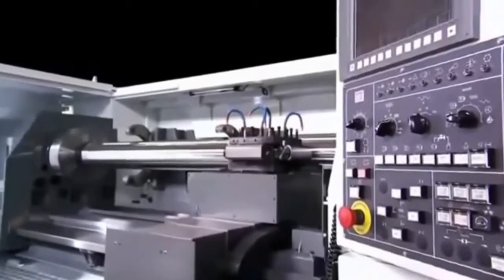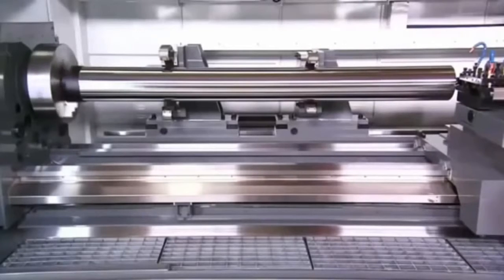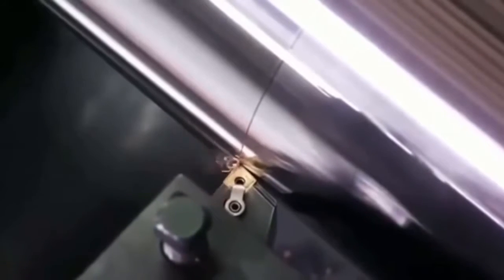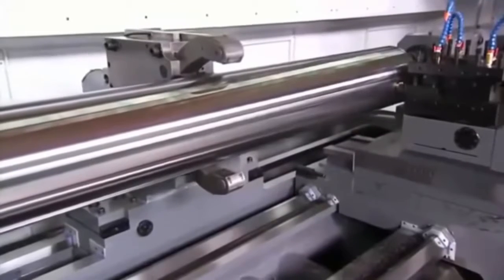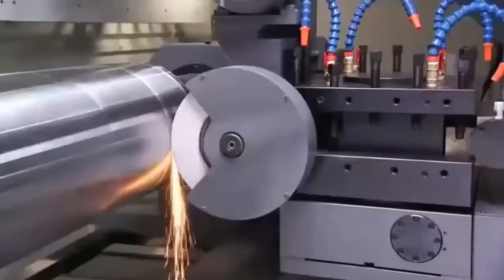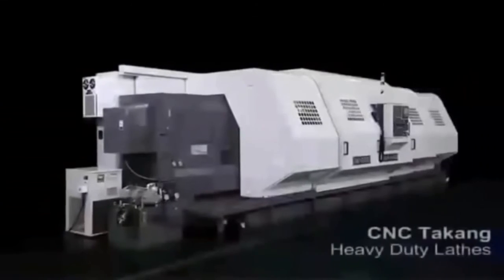This series of heavy-duty, high-precision lathes from CNC Tagang deliver market-leading performance for customers. With their wealth of high-performance single setup features, coupled with the range of milling and grinding options, this machine series is guaranteed to deliver outstanding performance and cutting efficiency to your heavy cutting operations.